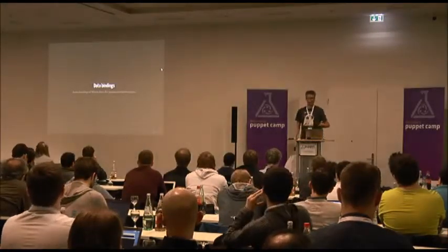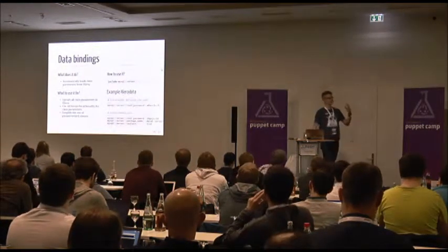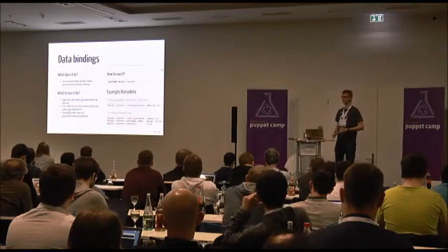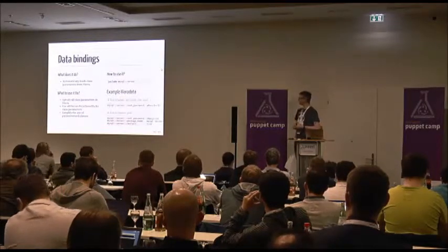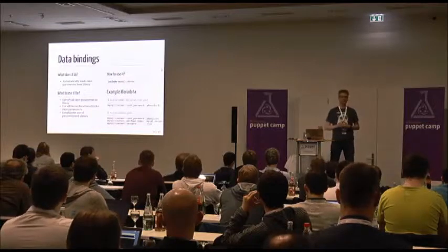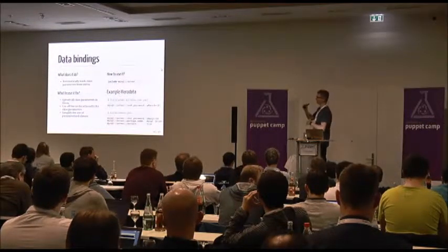Okay, starting with Puppet 3, we have data bindings, and what Puppet does is it looks up the variables of classes that you're including. So for instance, if I include MySQL Server, it has a few parameters, and it will automatically load them from Hiera. And you can still make use of the hierarchy levels.